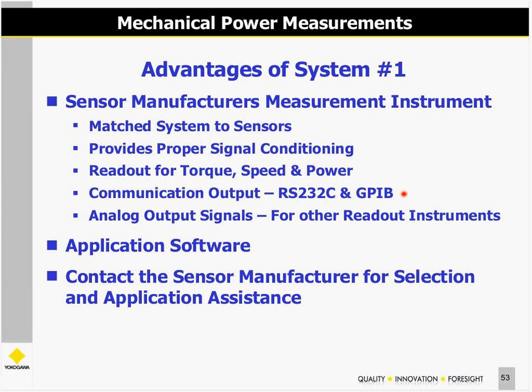It could provide a communication output like an RS-232 or a GPIB. And it might also give us an analog output for other readout instruments. The sensor manufacturer may have their own application software. And again, I recommend working directly with the sensor manufacturer on this.